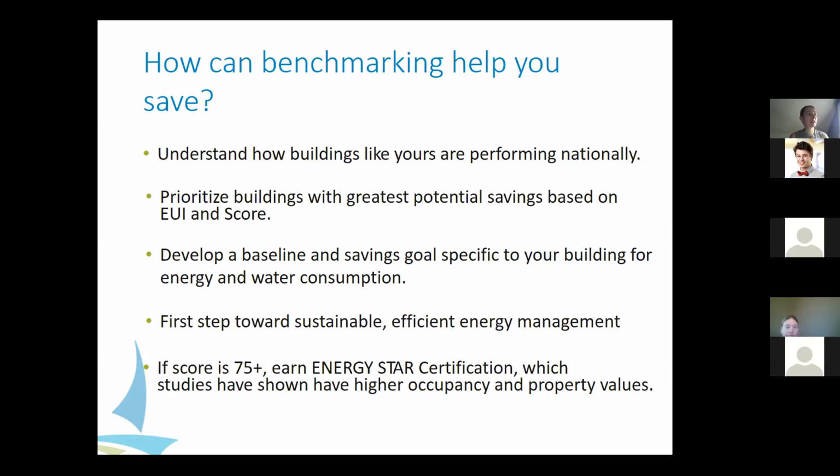Benchmarking also helps you to develop a baseline and savings goal specific to your building for energy and water consumption. So as you benchmark over time, you can see where you are, where you were the first year, and baseline yourself to that. I know the goal for most folks is to see yourself decrease over time, so that helps you manage your energy costs and water costs. So benchmarking is really the first step towards sustainable, efficient energy management. As the saying goes, you can't manage what you don't measure, so that's very important.